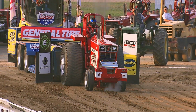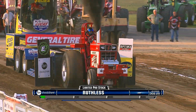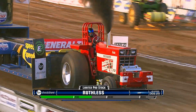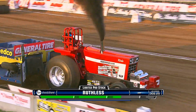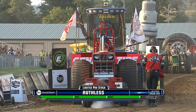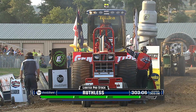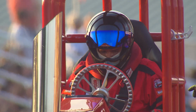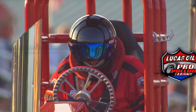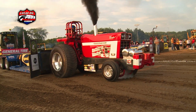Second in the points. This one's called the Ruthless Binder, Doug Ruth. They have 2 tractors in the stable. Dustin drives the other one. Again, 6 top 5s in the first 7 events, including a win and a tie for the win with Tony McDonald, as they did not have a pull-off at the last event when they probably should have. 3:03.06. And maybe if that pull-off would have happened, that's what would have happened, because Doug Ruth just went ahead of Tony McDonald.